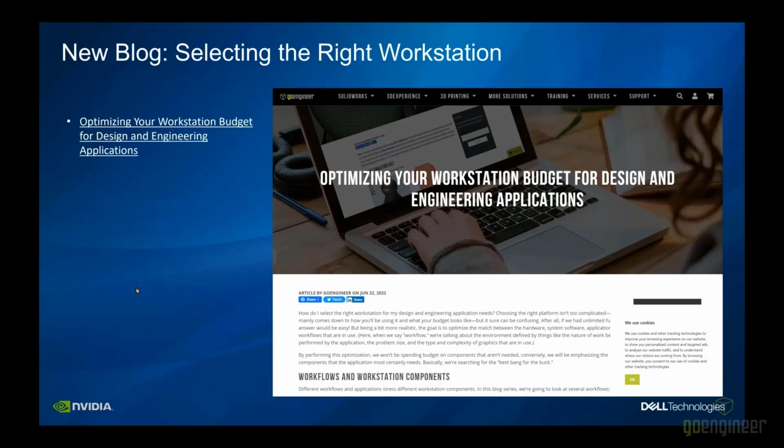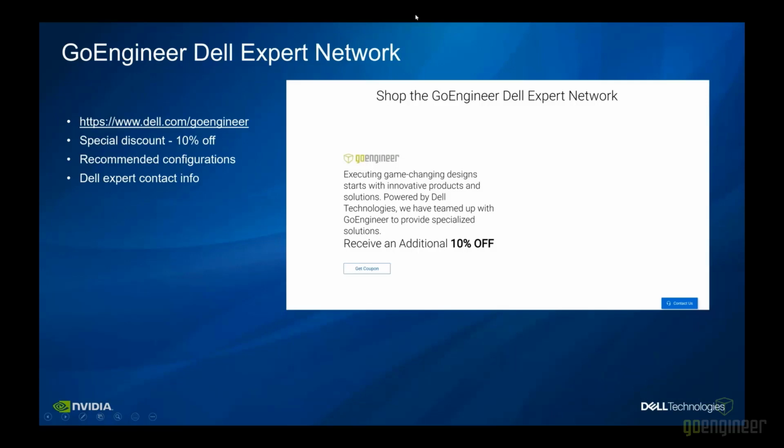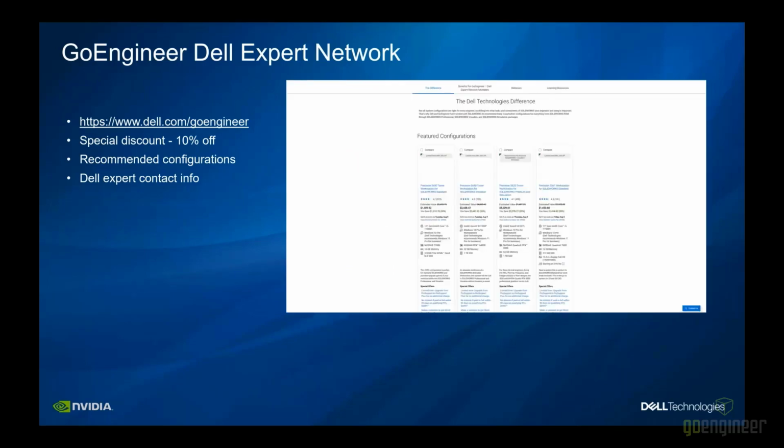We have worked on quite a bit of research papers and blogs, and worked closely. All these configurations that we have on our website are put together by Scott and experts at the GoEngineer team, fine tuning them, going back and forth. But at the same time, you do have the flexibility. If your use case differs a little bit from common situations, we still allow you to make those changes. As Scott mentioned, all these precision workstations are highly, highly customizable.